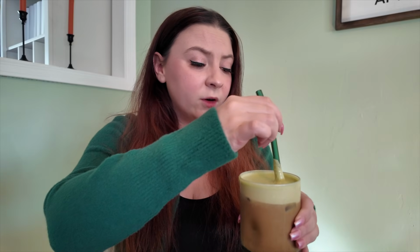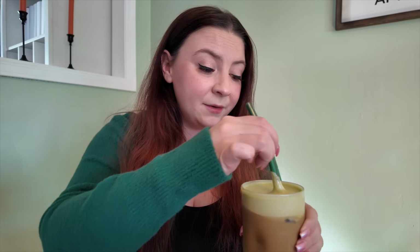Peppermint syrup in cold brew, surprisingly good. I wasn't expecting to like that as much as I do. This is actually really good. I was going to say, if you don't love the flavor of matcha, you might not like this. I really don't get a lot of matcha flavor. I truly believe that the matcha was only put in here to make the cold foam green, which it obviously succeeded. This is actually so good. I am shocked. I didn't think I was going to like this.